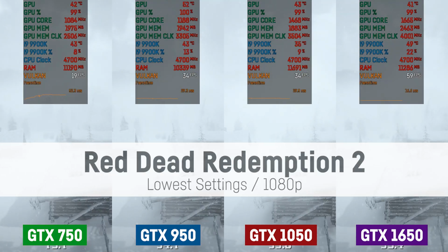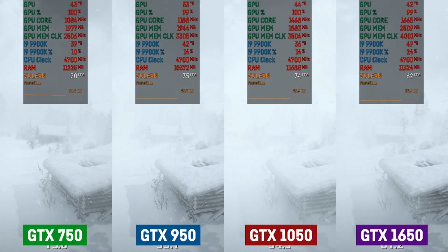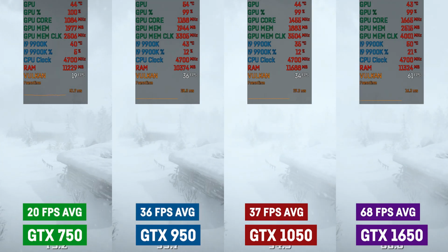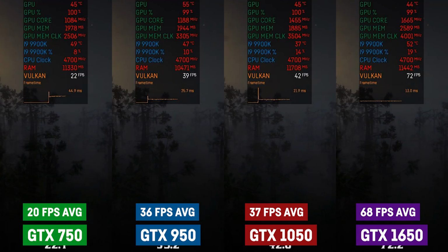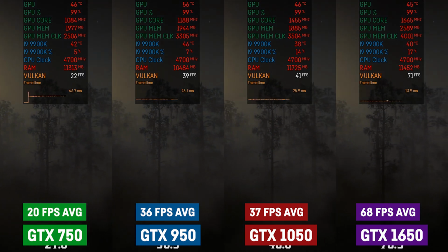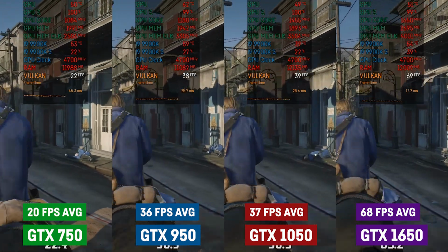Red Dead Redemption 2 at 1080p was actually too much for the GTX 750, even on lowest settings. It struggled with an average of 20 FPS using Vulkan. Even overclocking only resulted in 25 FPS on average, which I would hardly consider playable. The GTX 950 actually provided playable 36 FPS on average with the factory clocks, which is a huge improvement of 80% over the GTX 750.